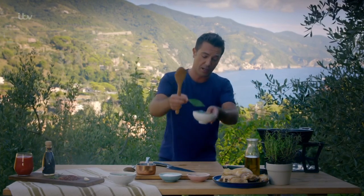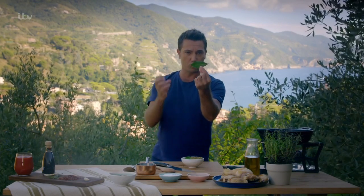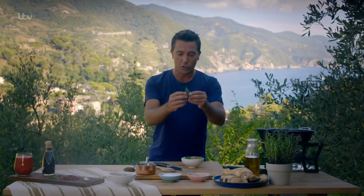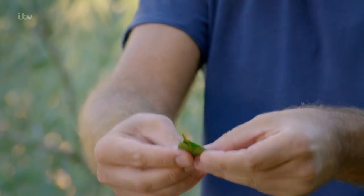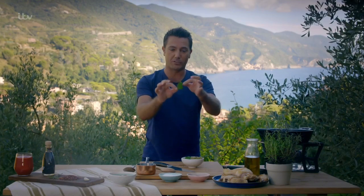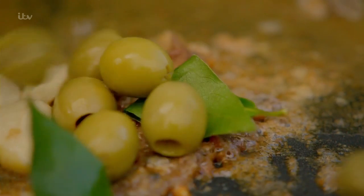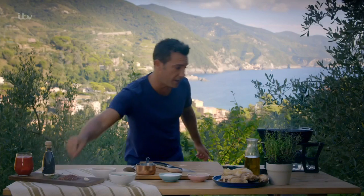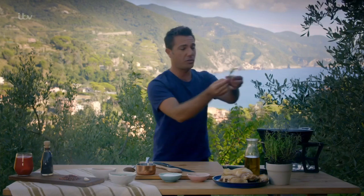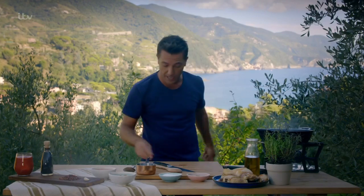Bay leaf like that. Now let me give you a very quick tip about bay leaf. This is a hard leaf, okay? So to get the flavor out from this leaf is gonna be quite difficult. The way to do it, you're gonna have to bruise it, crush it like that. The more you bruise it, the more flavors are gonna come out. Bay leaves go in there, olives, a couple of pinches of chili flakes, and fresh rosemary.